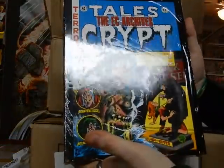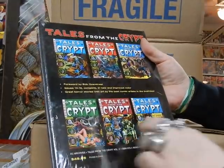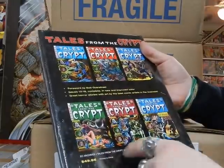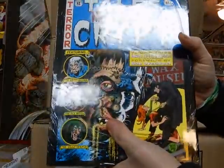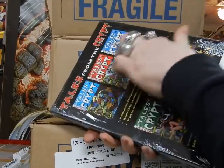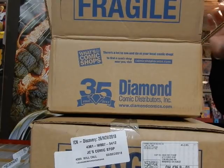This is Volume 3. Got a Jack Davis cover there, and got some of these old Tales from the Crypts. Had some of these Tales from the Crypts when I was a kid. Had this one. I had this one. These things are great. If you've never read the Tales from the Crypts, these are $50 each. Believe me, cheap. Very, very cheap. You're paying less than $10 an issue for these reprints. Very, very cool.